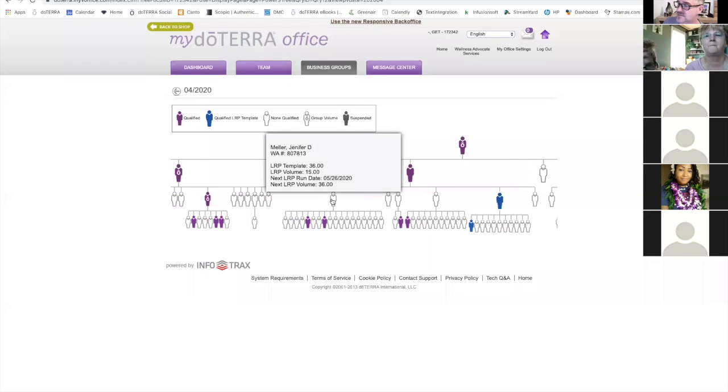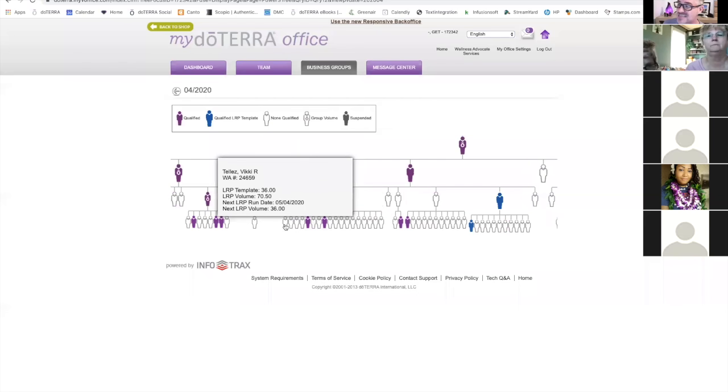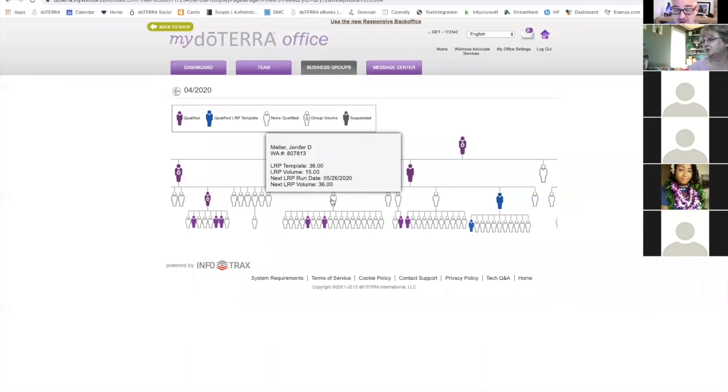But I can hover over somebody and it tells me, so this person only ran an LRP of 15 points. So when I'm trying to help this person get their power 3, I might go to that person and say, hey, if you process a 100-point order this month, you might get your power 3. And then we can look down here and see this person placed a 70 PV order. So if that person only ordered 30 more PV this month, you would have qualified for your $50 power 3. So this person didn't qualify because she didn't place her order and she only had 2 people. But I can find this person right here to process 70 points. If I can get that person to place another order of 30 points, and this person to place an order that qualifies them with 100 points, then they got their $50 power 3. So that's how I use this for strategy.